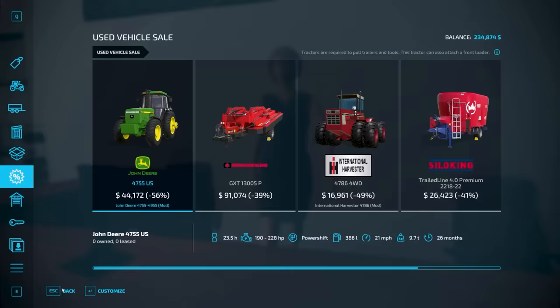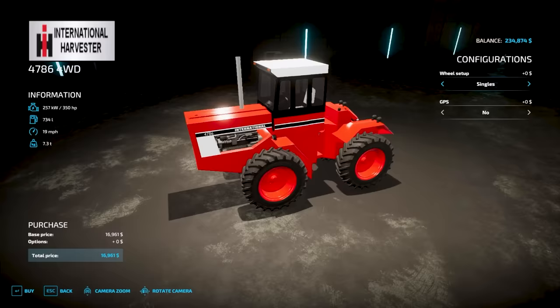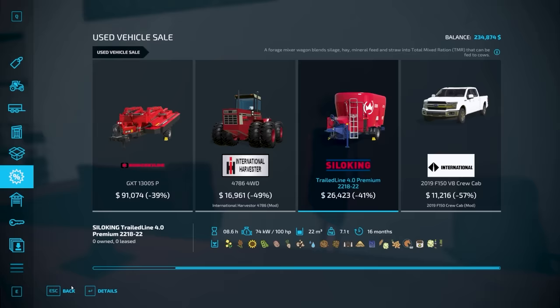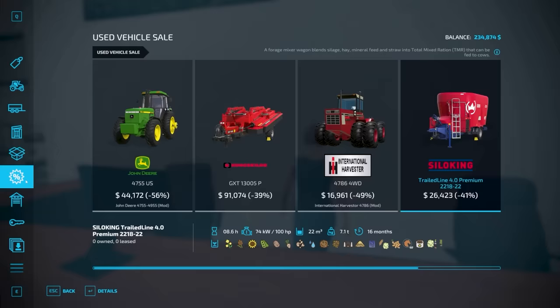50,000? Oh, that's so tempting. This International Harvester, yeah, not a big fan of that mod. Is this an upgrade from what we have? This is 26,000? Some good deals. This holds 24,000 meters. This holds 22. It is not an upgrade. Okay. So let's, hey, we have that.